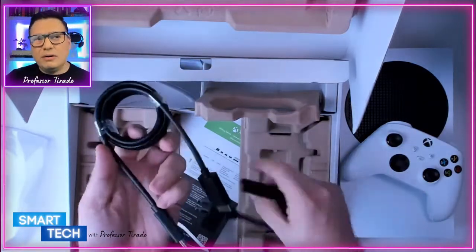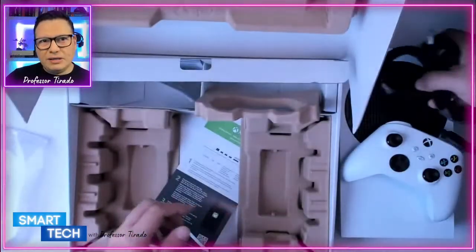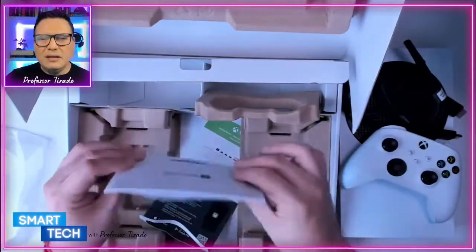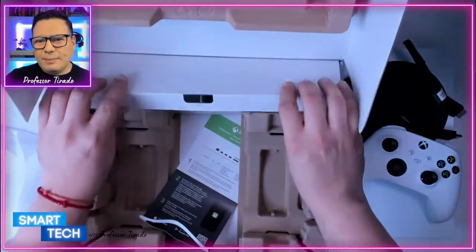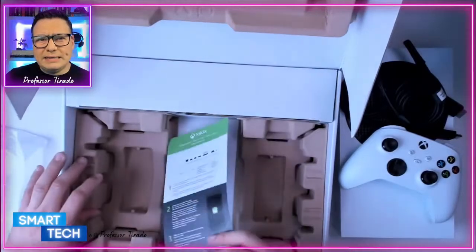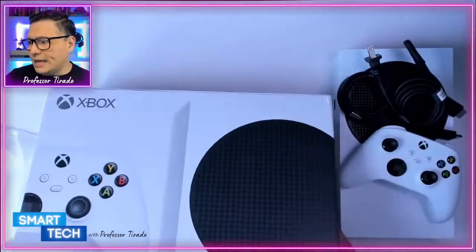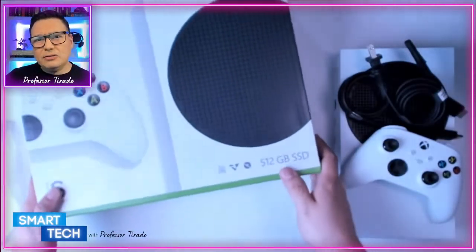One is the HDMI cord and one is the power cord as well. So you have many options, especially when it comes to gaming, and it also comes with the instructions here as well. So again, if you are thinking about picking something like this up, you can pick this up for $4.59. Keep in mind that it is renewed, which means that it's guaranteed or supported for 90 days by Amazon in case you had any specific issues with this specific gaming console that you do buy.